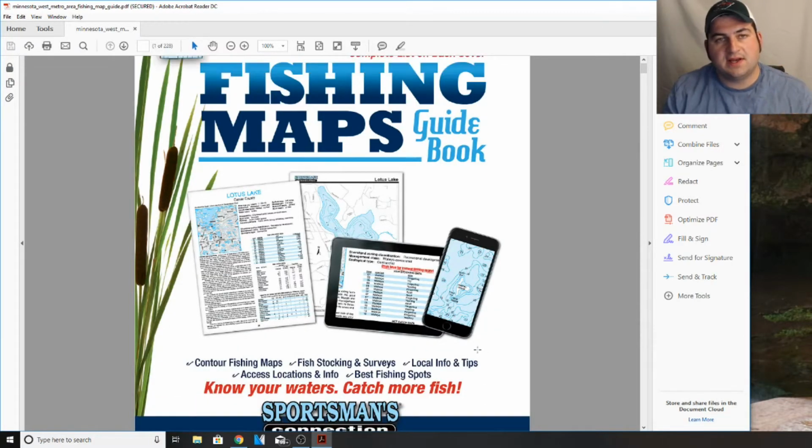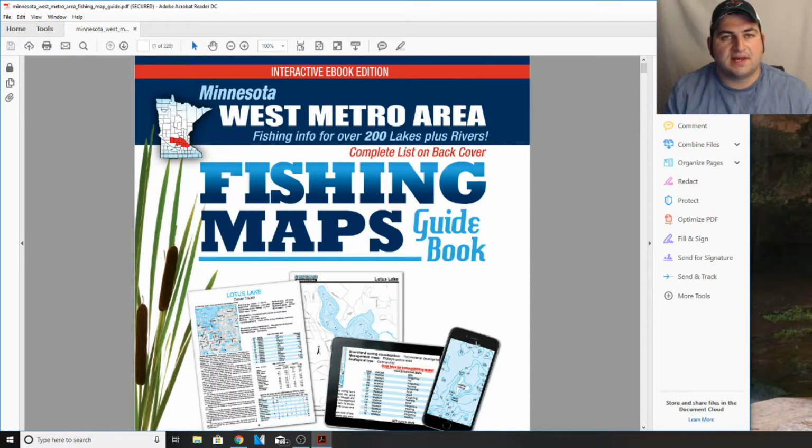So Sportsman Connection makes these awesome books that in Minnesota you can practically get at any Walmart, any Cabela's, any Gander Outdoors, any retail store that sells fishing stuff. They will more than likely have these books on the shelf. Now the book editions I think run anywhere from $20 to $30, while the online editions that you can download on your computer, tablet, or whatever, are a cheaper version. In my opinion, they're a better version because they're the most updated. So once you download it, you're going to get the most updated survey.